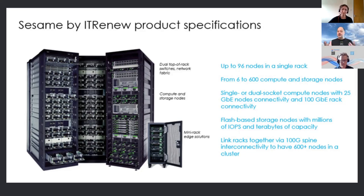And then the network connectivity is also super dense. Our default is 25 gig networking to the nodes. It's been a standard in hyperscale, but is still emerging in some new data centers, and 100 gigabit across the rack, with new solutions even at 400 gig. So very scalable, very powerful computing, accessible for a wide range of customers' most demanding applications.